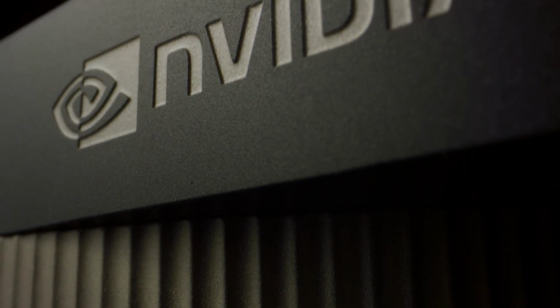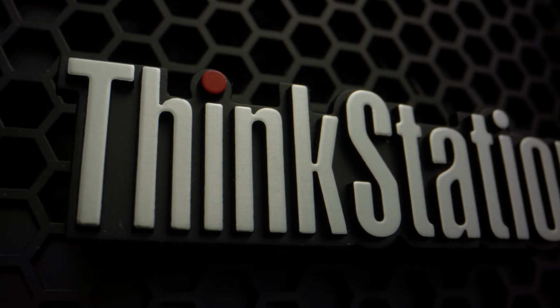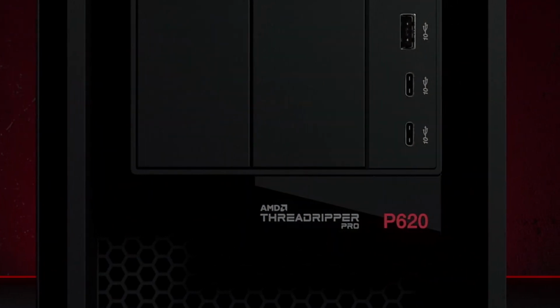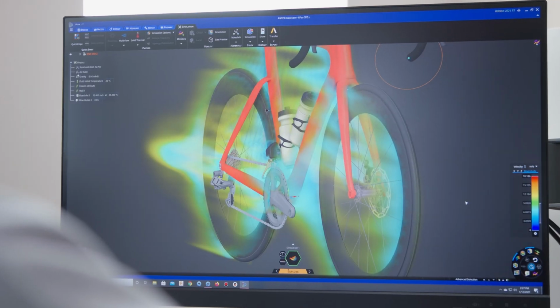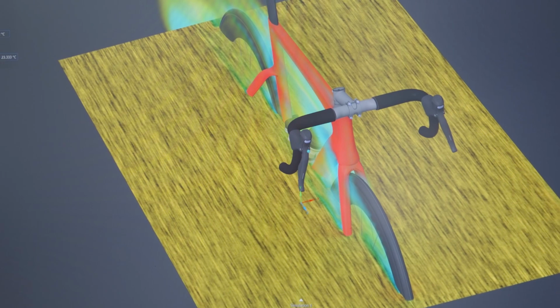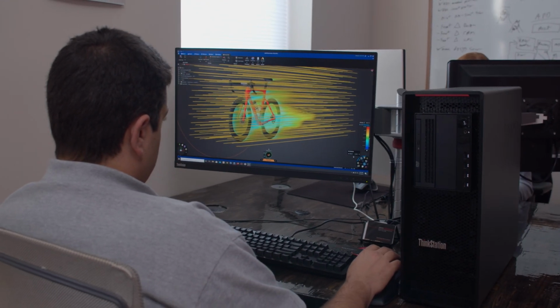So we looked at using the new NVIDIA RTX A6000. And the PCI 4.0 was something that we couldn't find in most workstations. So the logical choice for us was the Lenovo ThinkStation P620. We're able to do simulation from a CFD perspective, so wind drag, as well as doing mechanical structural testing and incorporating that into topology optimization with AI, and do it essentially live.